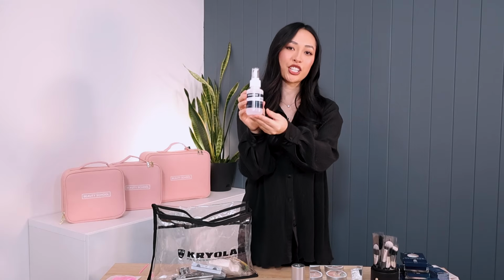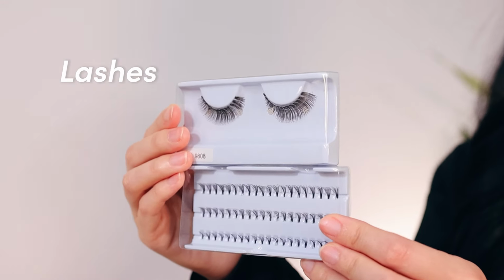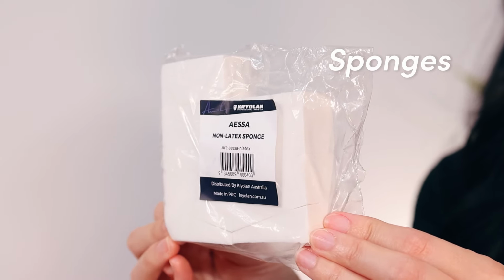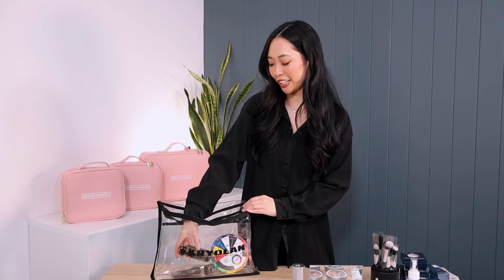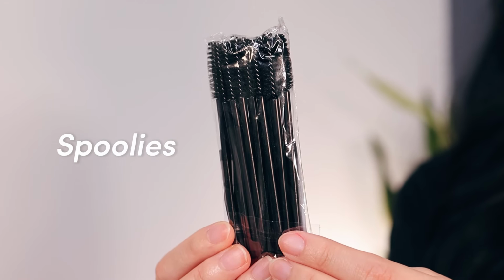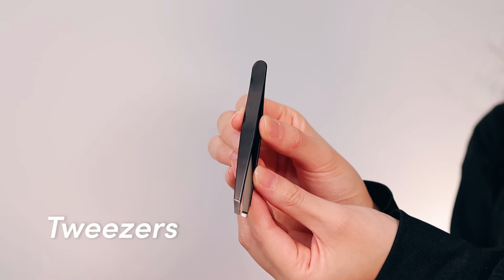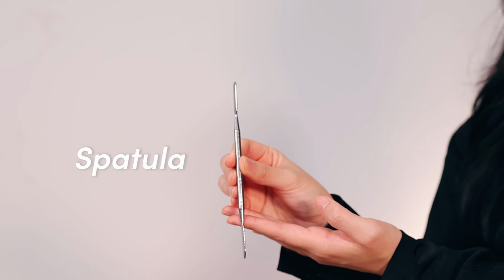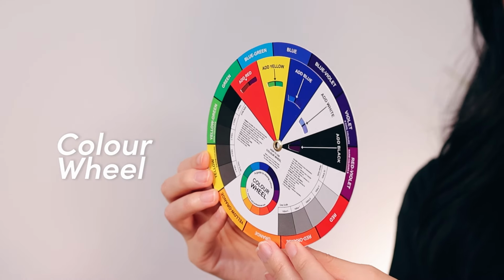We've got some brush cleaner, some lashes. We've got some sponges, some contour pencils. Here we have a makeup palette. Got some disposable mascara wands, a sharpener, some tweezers, a spatula, and last but not least, a colour wheel.